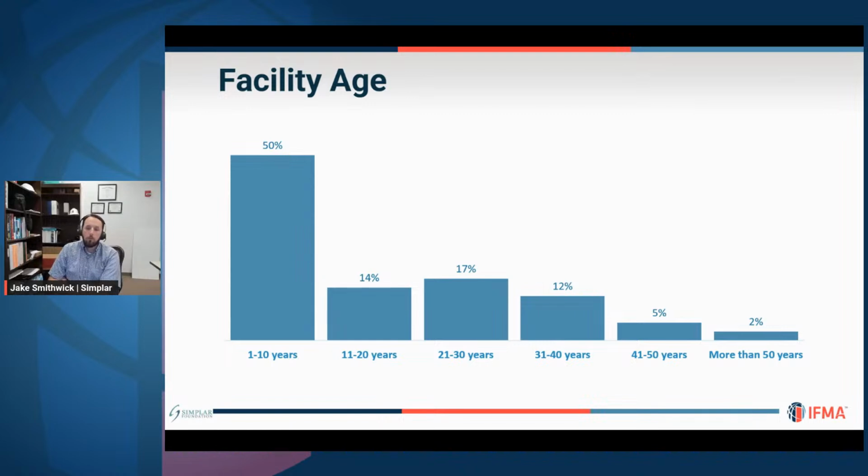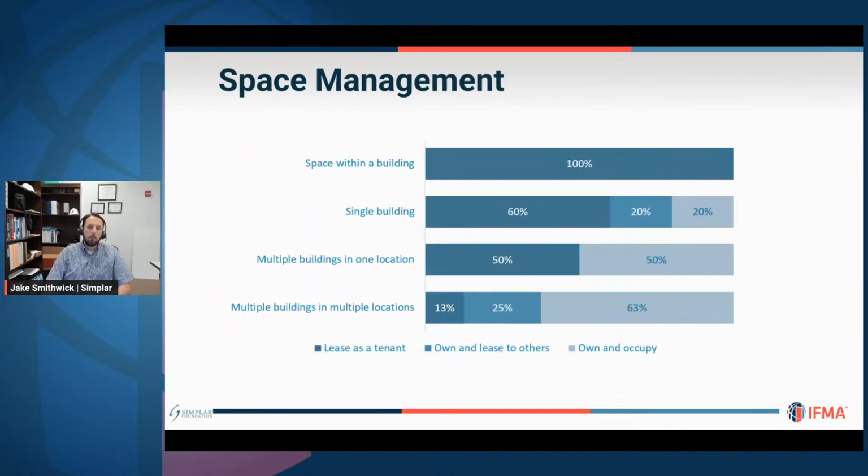Okay, so why is that relevant to you? Well, if you have a bunch of data about newer facilities, they will tend to at least operate a little bit more efficiently. And then as components age and we have to replace them, that'll obviously affect how we look at different things. So just keep that in mind. Most of the data are from fairly new buildings as we look at this.